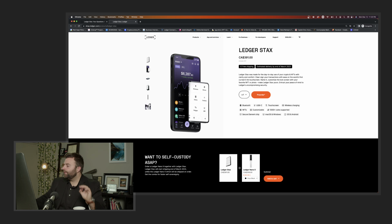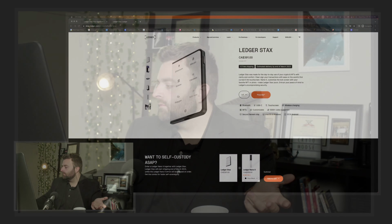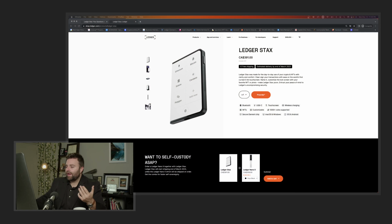But if we look at the positivity of this hardware wallet, you are going to be able to view your NFTs, which is really cool. You'll be able to have your name. I think it aesthetically looks pleasing. Like it looks really nice. Like this is cool. I think it looks great.